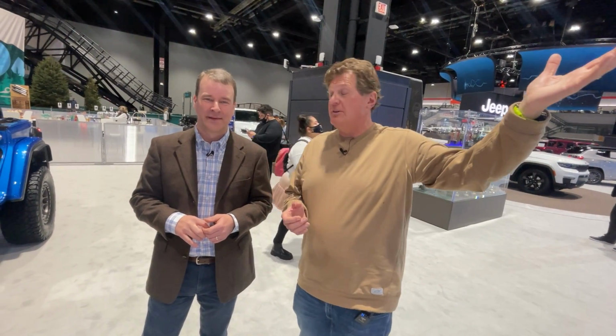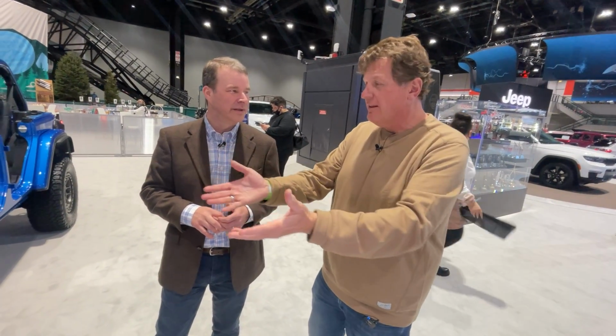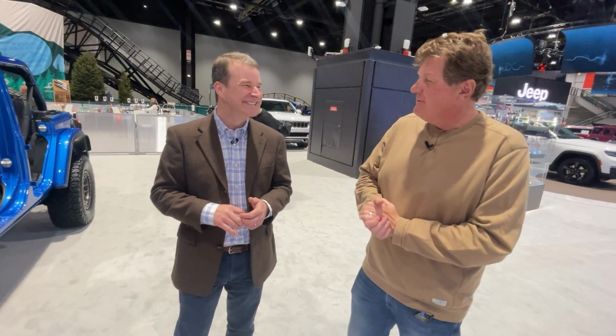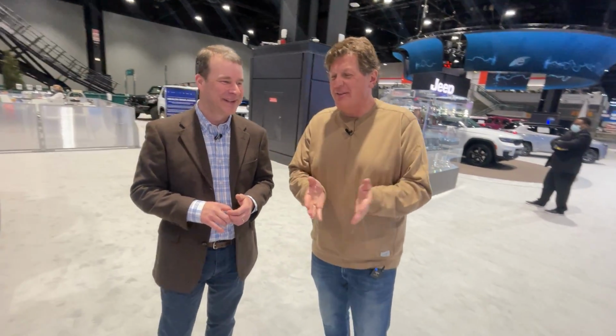So while we're standing here, obviously Ford just unveiled the Bronco Raptor, which competes in a way directly with this. So what are you guys going to do to compete with that? Or do you think that the competition makes the brand better? At the end of the day, competition makes every vehicle better, and we'll 100% agree with you on that.